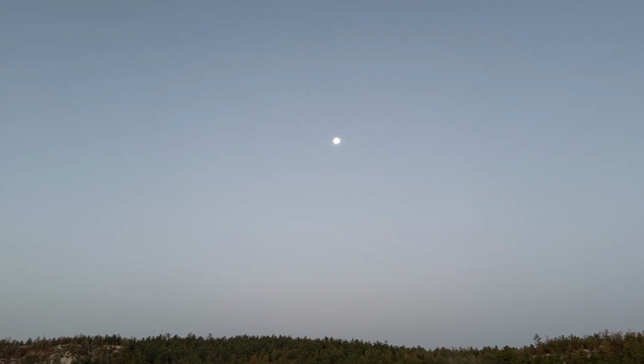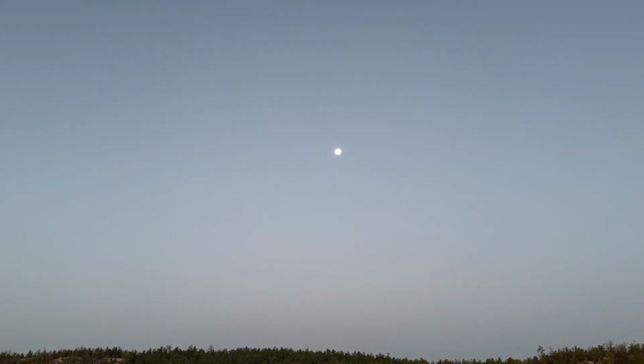Oh, it's 7:33. I'm just out here playing around with my camera. I'm trying to get a close-up moon shot with my phone. That's the closest zoom I have, on video anyways. I can go further, but it doesn't look right. I tried to find a night setting on my phone, but I didn't find anything that worked really good.